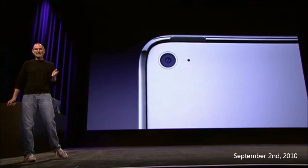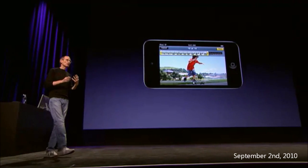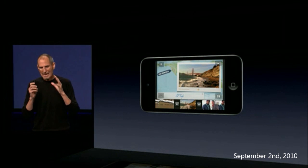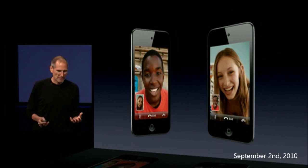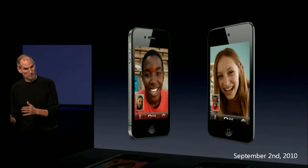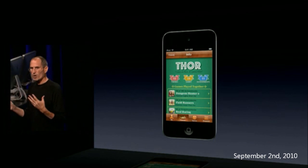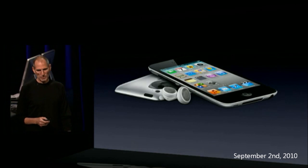Here's the forward-facing camera. Here's the rear-facing camera. And again, you can edit your videos right on the phone. You can trim them. You can upload them over Wi-Fi to YouTube directly. You can buy the iMovie app, the same one that runs on iPhone, now runs on iPod Touch, and actually edit videos right on the phone. And, of course, you can do FaceTime. And not just with other iPod Touches, but now also between iPhones and iPod Touches. So we're very excited about this. And, of course, we have Game Center. So all of this now on an iPod Touch.